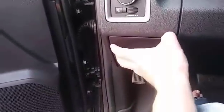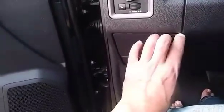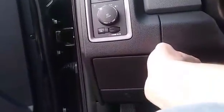So I won't get into it too much, but basically the way you override this system is right above the emergency brake. There is this little cubby, and you can kind of work at it. If you had a tool to stick in there, definitely make it a lot easier. I don't know if I can get this off.